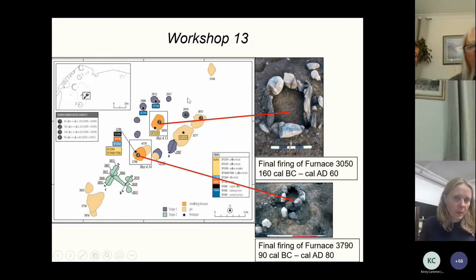And then at some point in time, this all went out of use and they changed the direction. I don't know why. They changed the direction of the porch to the southwest. And then they built an iron smelting furnace in this porch area, very similar again. So the final firing of that is potentially a little bit later, 90 BC to 80 AD.